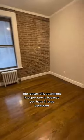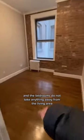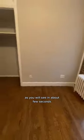And as we come inside, the reason this apartment is super rare is because you have 3 large bedrooms, and the bedrooms do not take anything away from the living area, as you will see in about a few seconds.